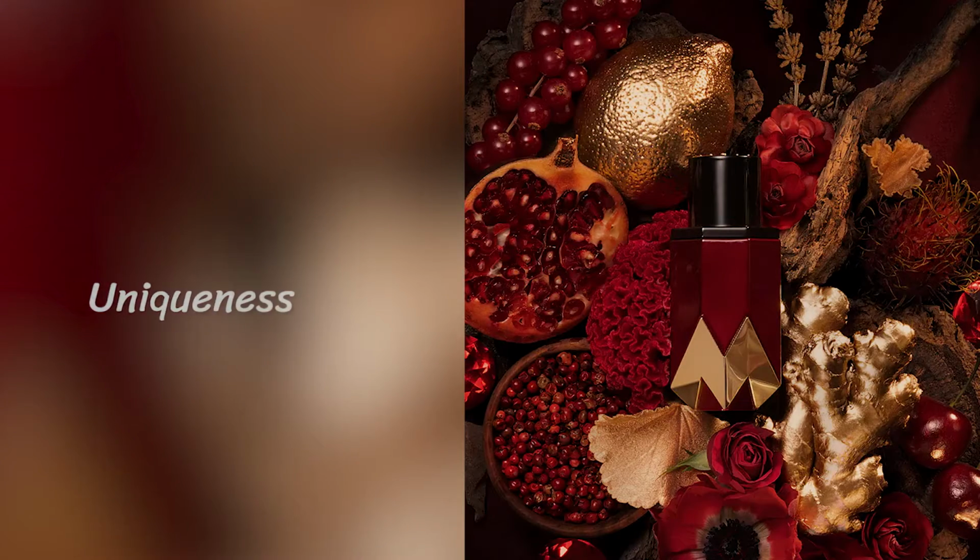Let's go ahead and finish things off with my overall assessment. So first up, in terms of the uniqueness and the overall smell, I do find that for the most part, they're quite unique. You know, it's funny, I thought about Onyx and I'm like, is this kind of like a Plum Japonais type of a fragrance by Tom Ford? But it really does do its own thing.